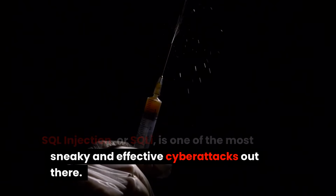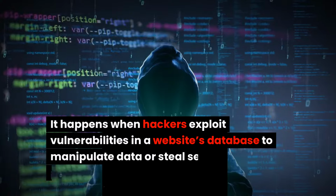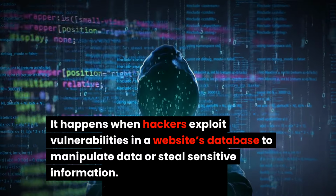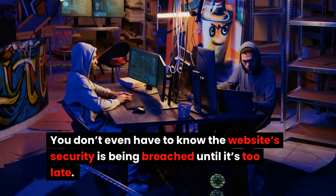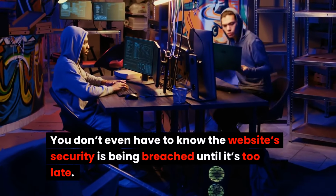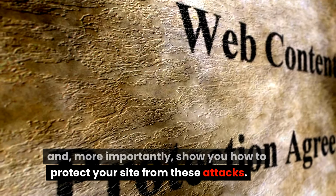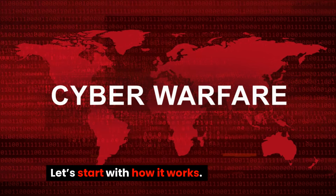SQL injection, or SQLi, is one of the most sneaky and effective cyber attacks out there. It happens when hackers exploit vulnerabilities in a website's database to manipulate data or steal sensitive information. The scary part? You don't even know the website's security is being breached until it's too late. But don't worry, we'll break it down for you and, more importantly, show you how to protect your site from these attacks. Let's start with how it works.